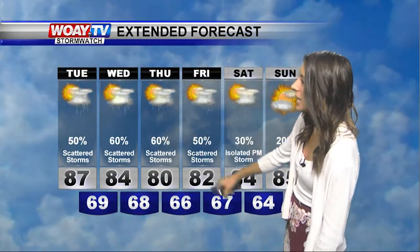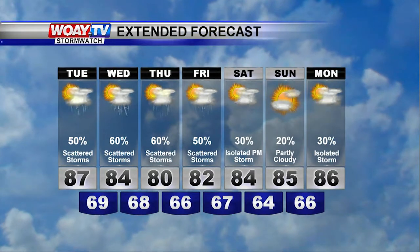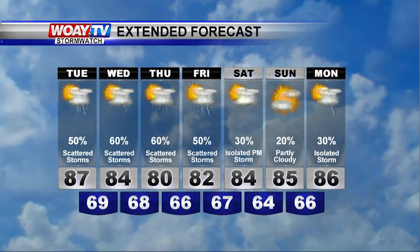Now, looking at the next 7 days, we're going to keep that unsettled weather pattern with us. We're going to have a cold front move on through Thursday night into Friday. Cool us down just a couple of degrees before we start to pick those right back up. But we look to be on the drier side as we go towards the end of your weekend.